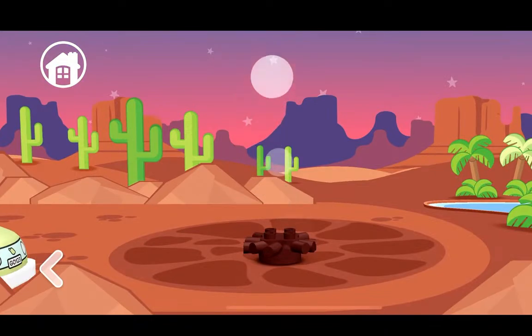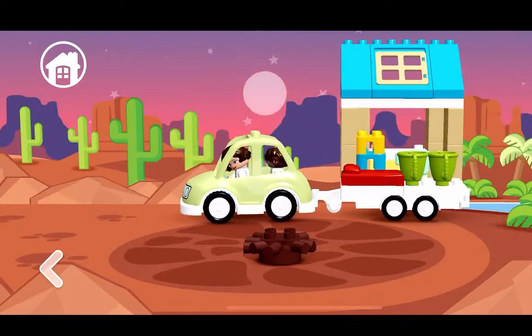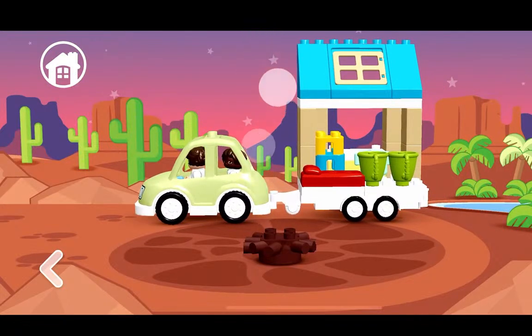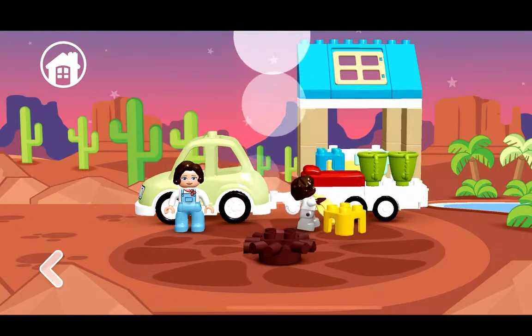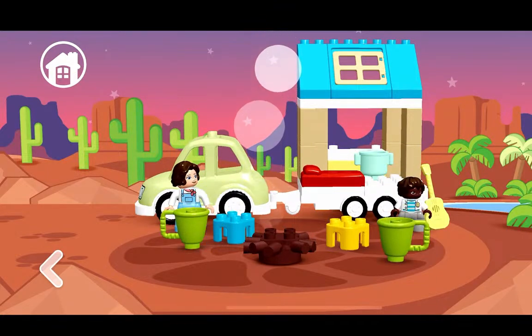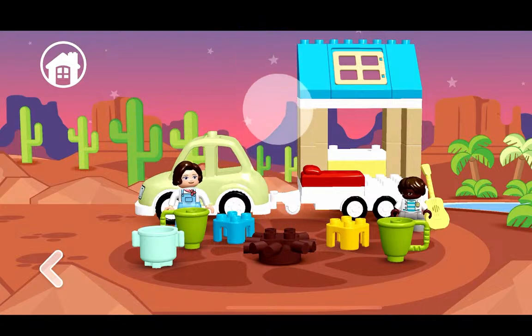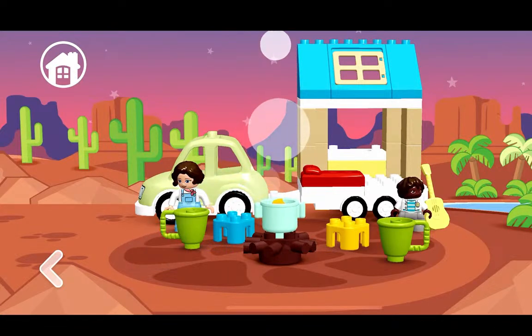Oh, finally we go to the picnic on our house on wheels. Okay. We see a campfire site. Maybe we stop here. Let's see what we take with us. Chair, guitar, and some dishes. Let's make a fire and put the pot on it.